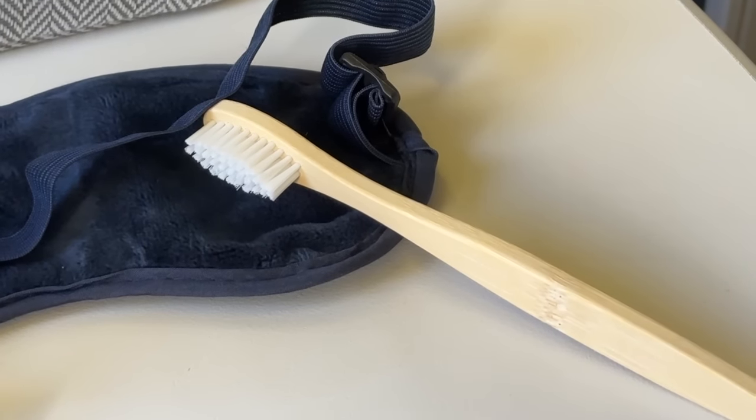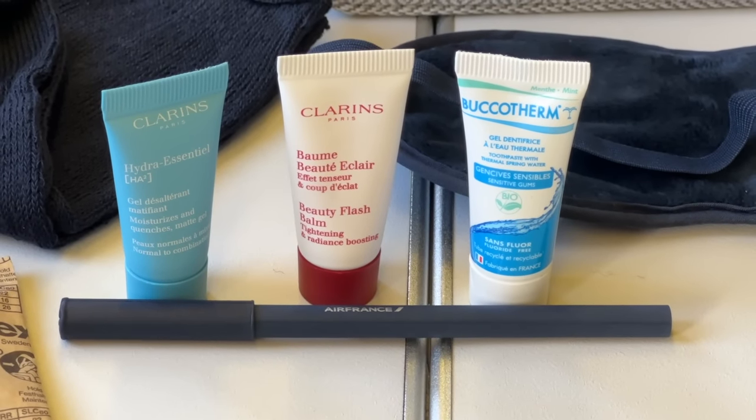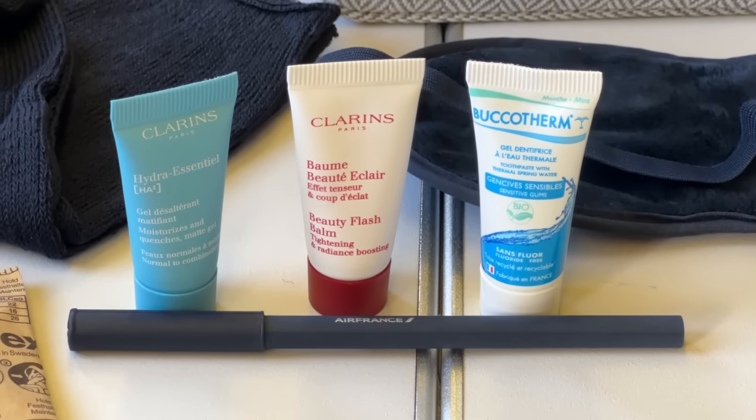The amenities themselves were alright, but there was a surprisingly little amount of each item. I really liked the moisturizer, although I only got two uses out of it. It was empty by the time I arrived in Kinshasa.